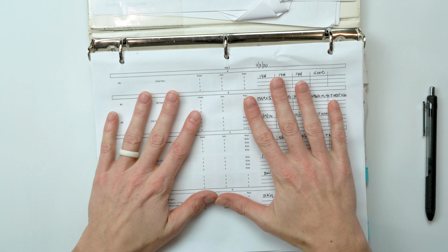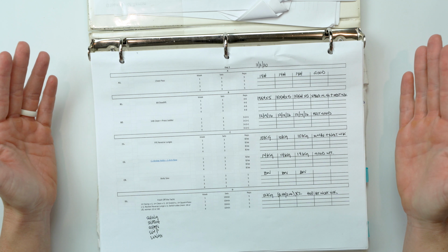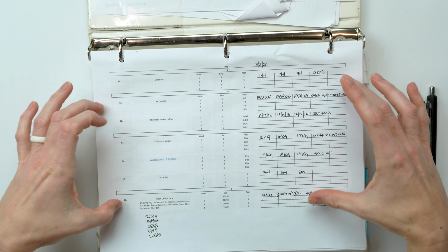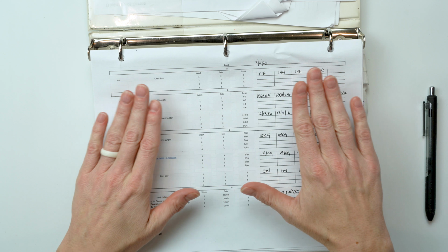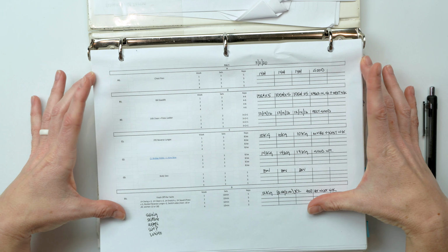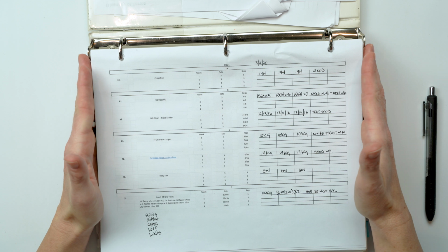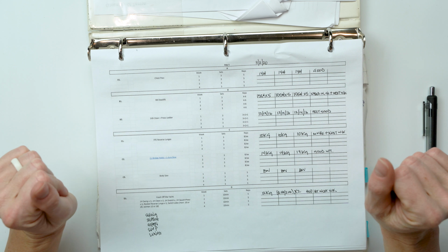So this is my basic training log. I train 3 days a week, and this is the format I always use. This is something we may release as a printable. And if I do my Knockout Planner Fit Kit, it'll be a little more fancier version, but this is what the training log will look like for that whole thing.